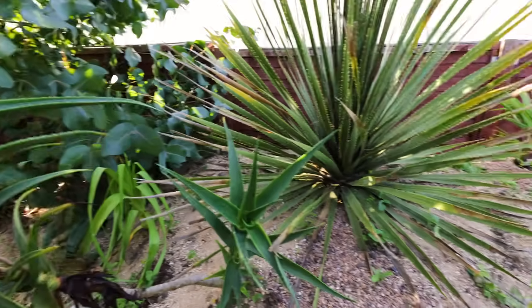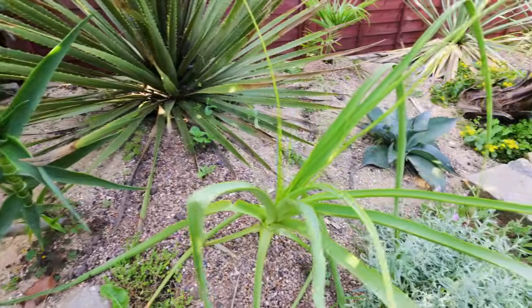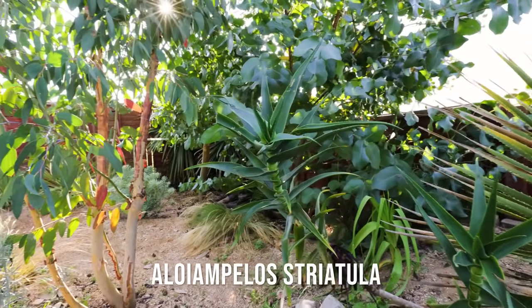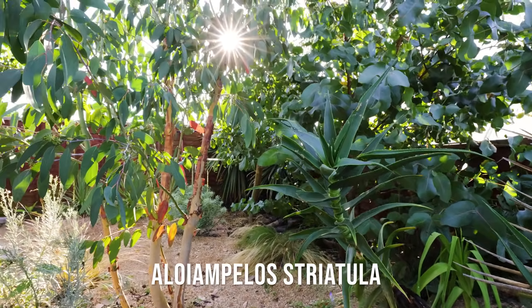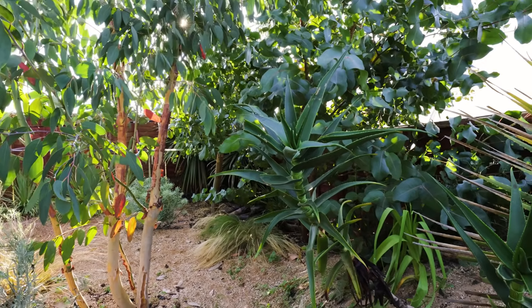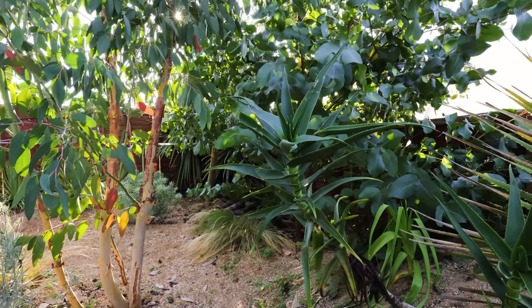We've got an aloe there, Dasylirion, Beschorneria there. And again, the idea is to really have plants that emulate the desert look, despite not being genuinely desert plants. Plants that can really thrive in these hot, dry conditions. And this is a part of the garden, once it's settled in, I won't be watering.